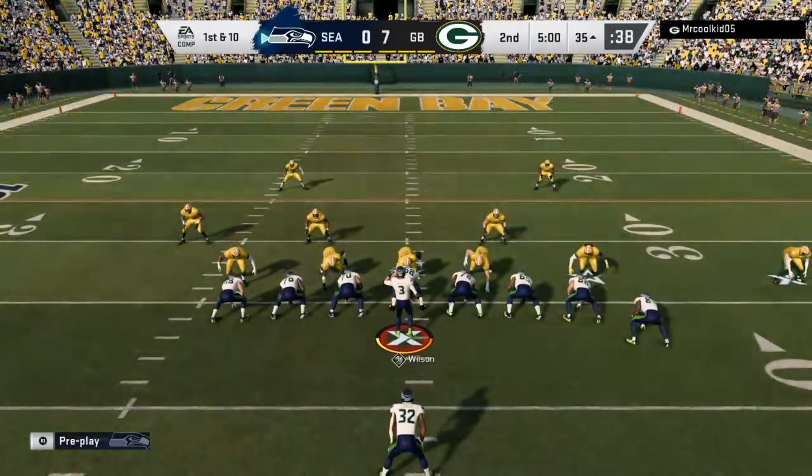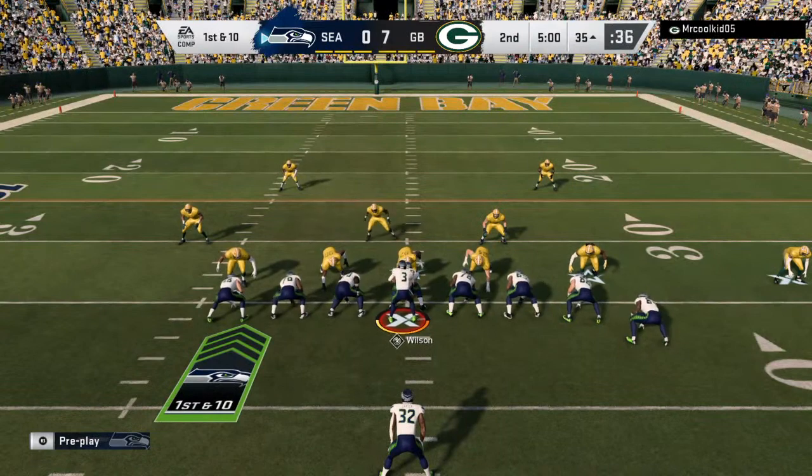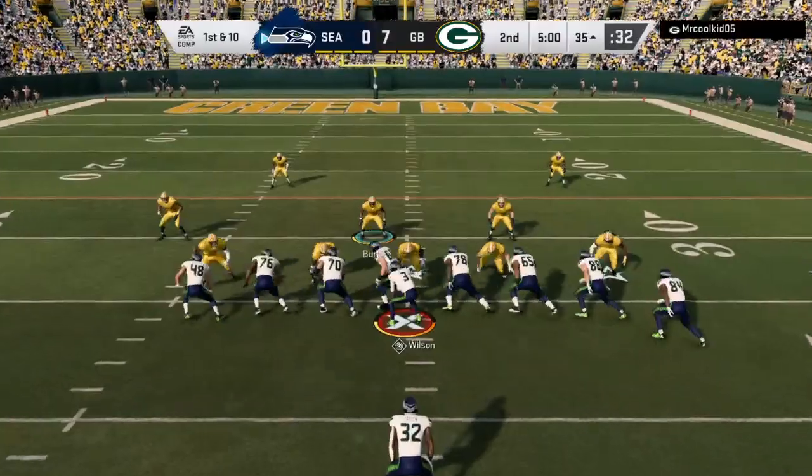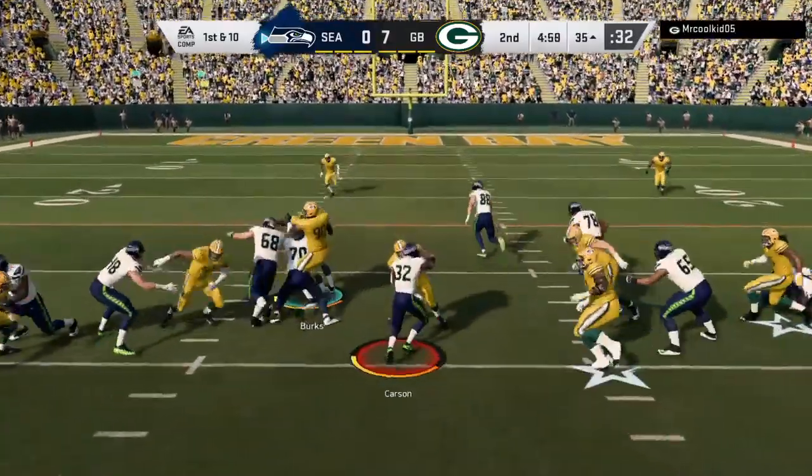Green 80. 22. Let's go, baby. Turnover. Get that ball. Get that ball.